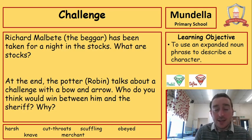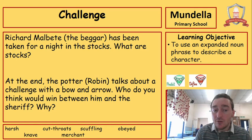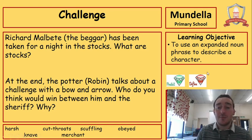So it says Richard Malbeat has been taken for a night in the stocks. What do you think stocks are? We'll have a look in a second. And at the end, the Potter, or Robin in disguise, talks about a challenge with a bow and arrow. Who do you think would win between him and the sheriff? And why do you think that as well? Okay, pause the video, have a go at answering those two questions, and then we'll move on to the final slide. I think the reading gems are slightly wrong there, but never mind. Questions are there. Okay, let's move on in 3, 2, 1.